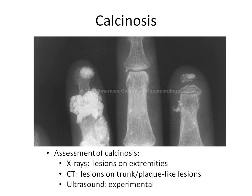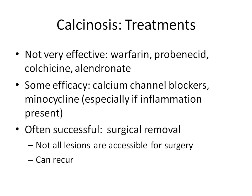So how do we evaluate for calcinosis? Sometimes you can see it and feel it on physical exam, as shown in the previous picture. But to really confirm that it's present, we do x-rays. I'll try to speed things up. CT scans can also be used, and ultrasounds are more experimental.